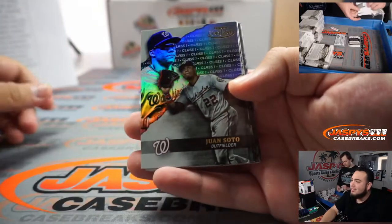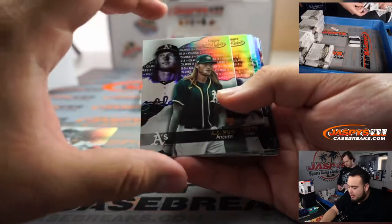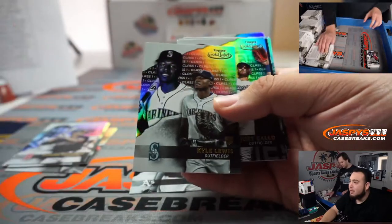They have different class levels. They have class 1, class 2, class 3, which third being the hardest one to get, I believe. So AJ Puck is right there. But all cards will ship. Kyle Lewis.